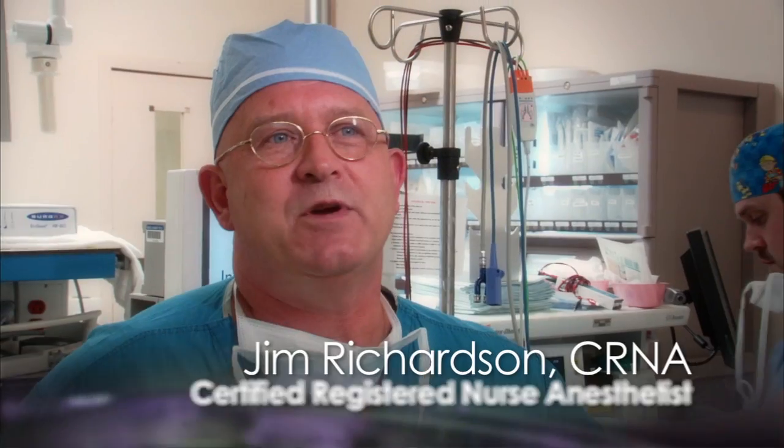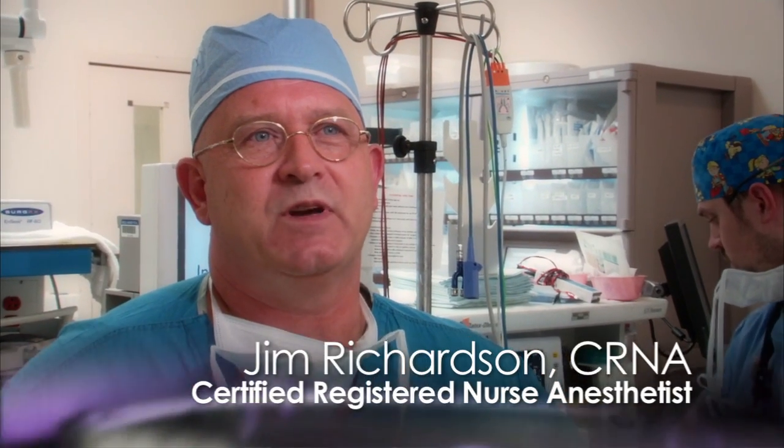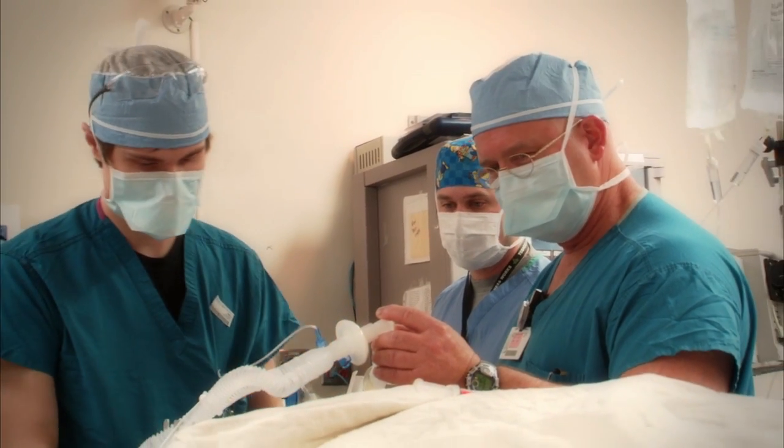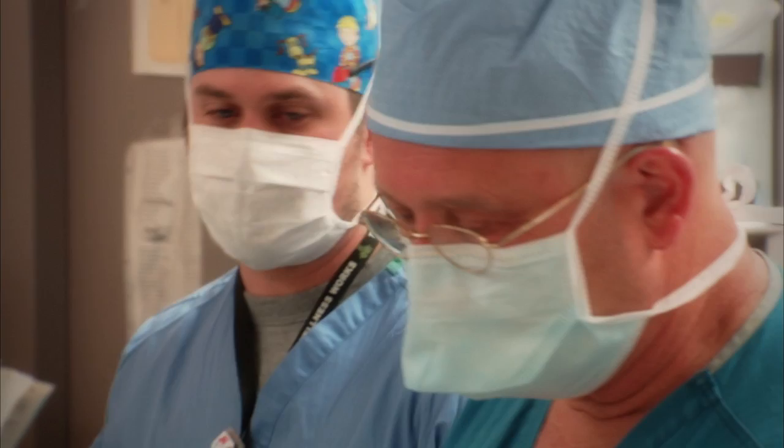the procedure. I'm a nurse anesthetist here at MUSC, been in practice for about 30 years. My role is in a number of areas. Number one, we'll see patients preoperatively, evaluate them based on their health level. Some people have problems with their hearts, or some people have diabetic problems. And so what we have to do is gather information ahead of time.